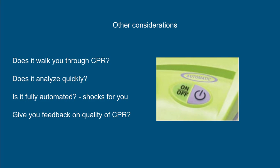Other things to look at, some of the defibrillators that are available will walk you through CPR. So if you needed to use this, it would go through the whole CPR algorithm, give you some audio cues just so you don't get lost while you're working. Some of the defibrillators will analyze quicker than others. Some defibrillators are fully automated. In other words, they would shock for you.